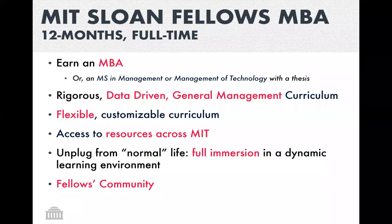I mentioned this earlier, it's an incredible opportunity to unplug from your day-to-day life, to take a step aside and really immerse yourself in an academic environment. MIT is a really unique place to learn and to be, exploring opportunities and different areas of interest that maybe you weren't aware of before coming here.